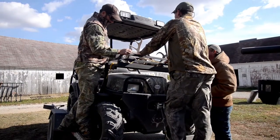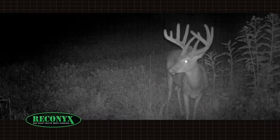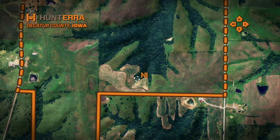Last to score was Nick. He was having a great hunt, but didn't arrow his dream buck until day 7 of his hunt. Since everyone else had filled out, he had the run of the entire farm. After studying the recent Reconyx photos, he struggled with two particular setups. After a long debate, he decided to hunt this stand.